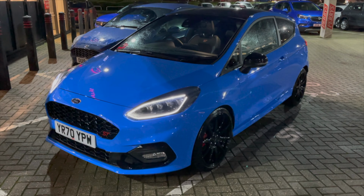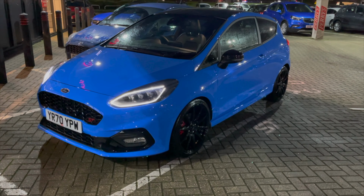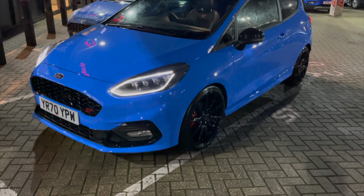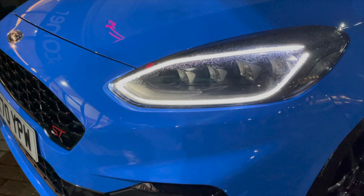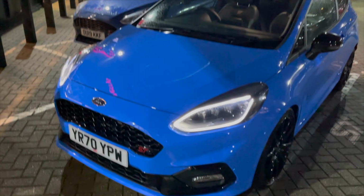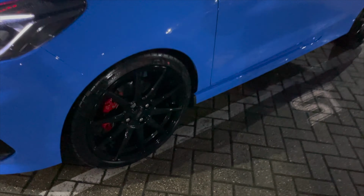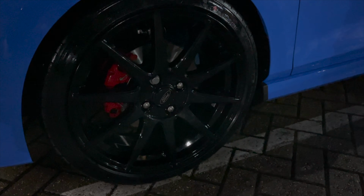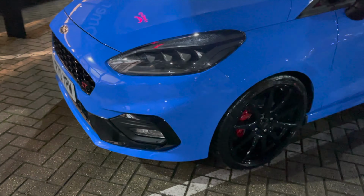So without further messing about, this is the new car. This is a Ford Fiesta ST Edition. It's not got a really specific name, it's just called the Edition. It's got these new full LED headlamps compared to my old car. You get those as standard on the ST3, but they look really nice. You've got gloss black, bigger wheels, 17-inch wheels, red brake calipers as well.